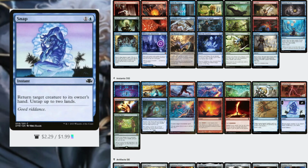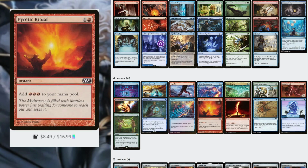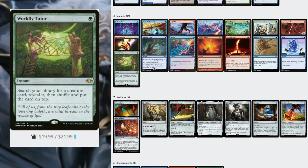Snap is also pretty good. Getting rid of an opponent's creature for 1 mana and then untapping your lands is solid, especially because in most cases it's going to cost less, so you can actually play more cards with it. And then Worldly Tutor, just again, you still do play creatures in here. There are certainly some things that wouldn't be bad to search.